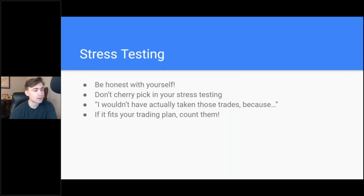Do not cherry pick. This is the devil's nectar, if you will, is cherry picking and ignoring the terrible case scenarios, right? I wouldn't have actually taken these trades because I would have known this, right? You can tell yourself you wouldn't have done something, but you can't do that when you're truly testing your concepts. You have to look straight in the face of the worst case scenarios and ask yourself, would I have survived if I took all these trades? If it fits your trading plan, count them.